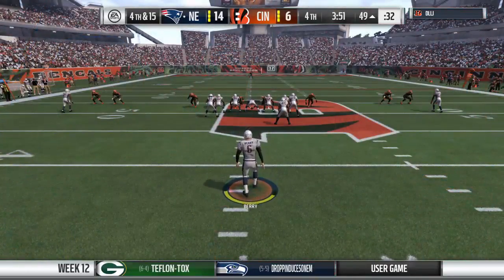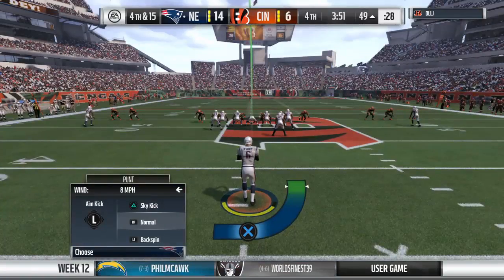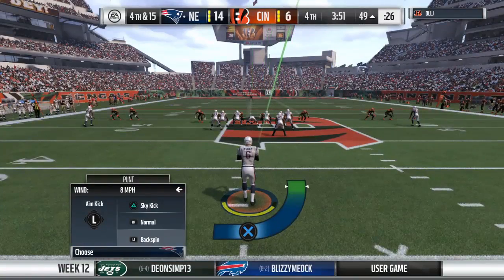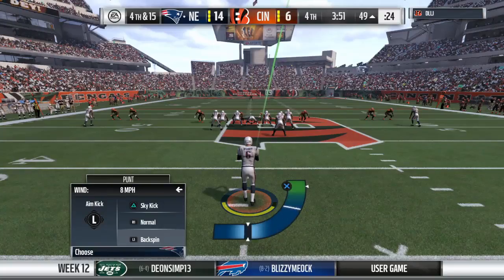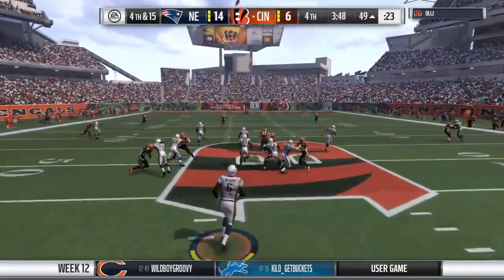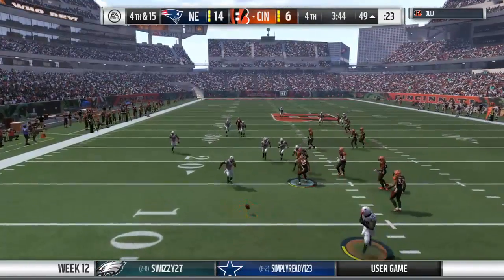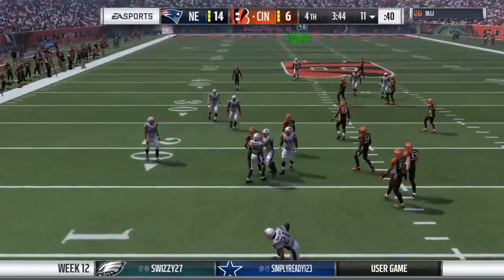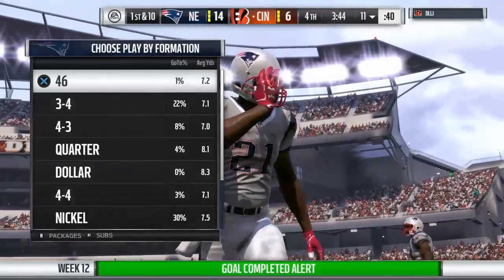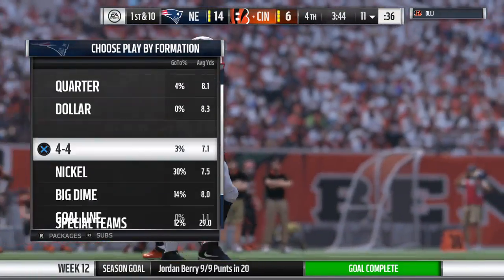Here's Jordan Berry now as the drive goes backwards, so he's on to punt it away. He gets this one away, and boy, it's another boomer. And they'll let this one go right on the outskirts of the 10. They'll down it at the 11-yard line. Cincinnati now ready to take the field.